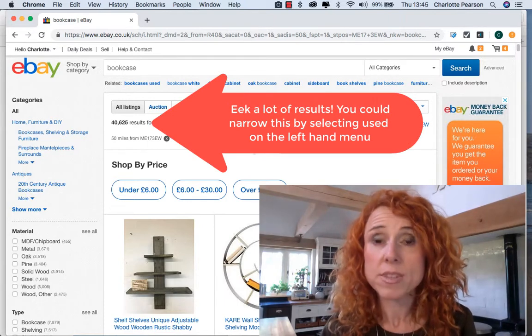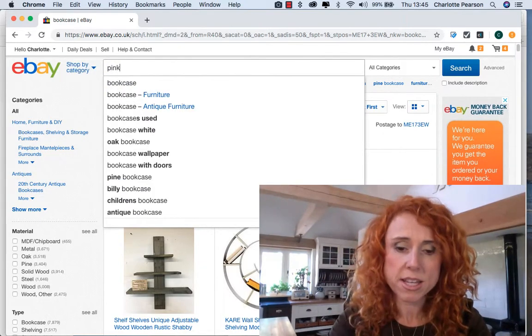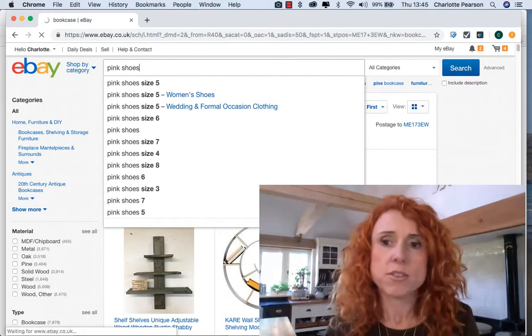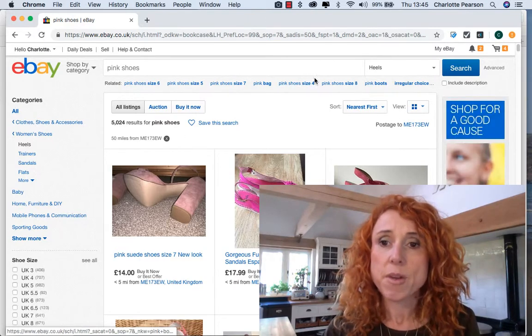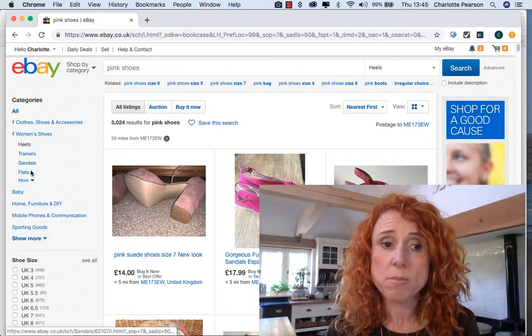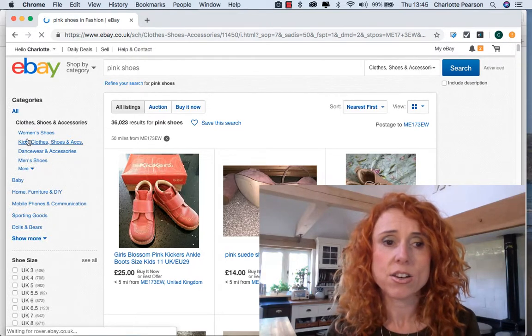Okay? An example of where eBay may go too wide on a search might be, say you put in pink shoes. Let's see what it comes up with then. So if we put in pink shoes, then in all categories, that's very, very broad. Actually, no, what it's done is it's narrowed it down to heels in women's shoes, but we might be wanting children's shoes. So then you have to click into the clothing, shoes and accessories and look at the other options.